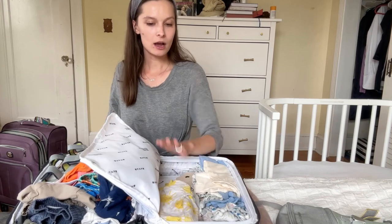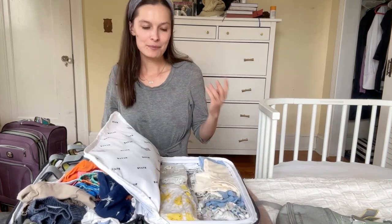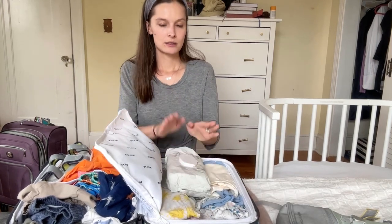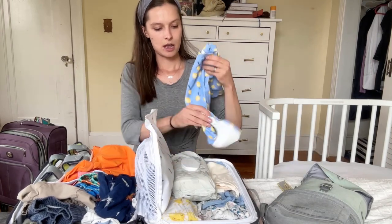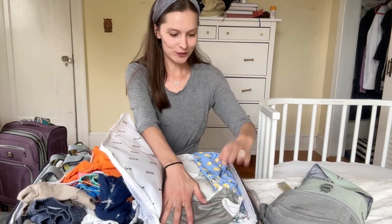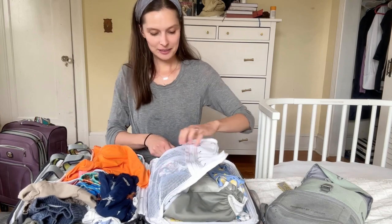And there we go. A few diapers. I'm not packing diapers for the whole trip. We will just buy while we're traveling. Some wipes. Her little swimsuit and a swim diaper. No shoes for her. So that is that. Let's see if this closes.